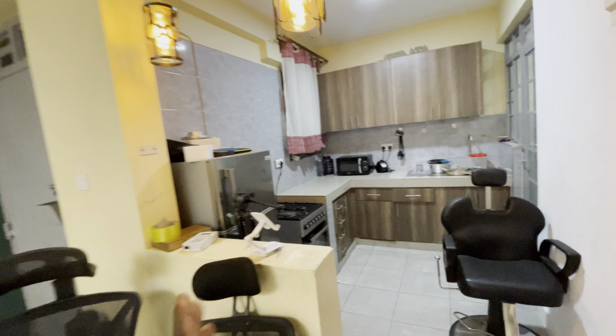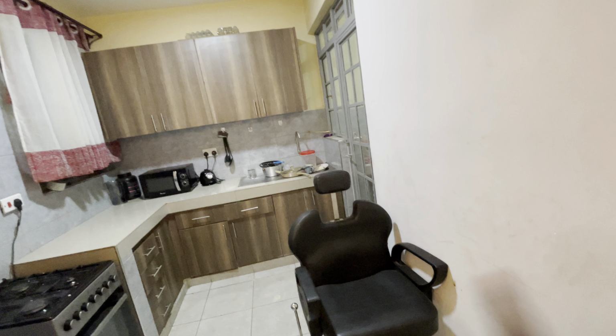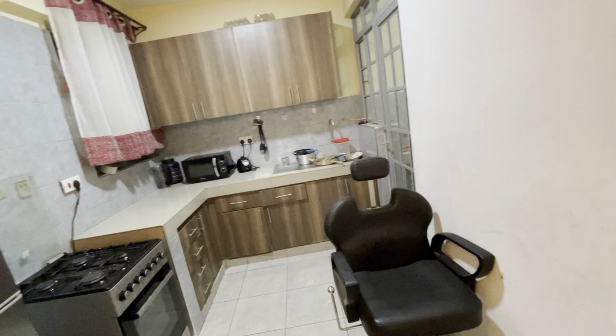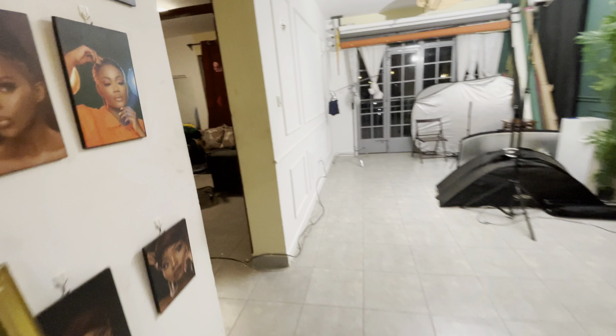Anyway, so this is the kitchen area. It's slightly dirty. And also, I use the kitchen area for models' makeup, because I used to do it in the other bedroom, but I had to add seats so that models can wait from there. So this is the kitchen area, and also it acts as the makeup area. And now behind the kitchen is the laundry area. So let's go to the next room.